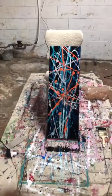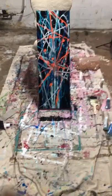So let's see. This is it. I think it's gonna look pretty cool when it dries. So I'm gonna let it run a little bit.